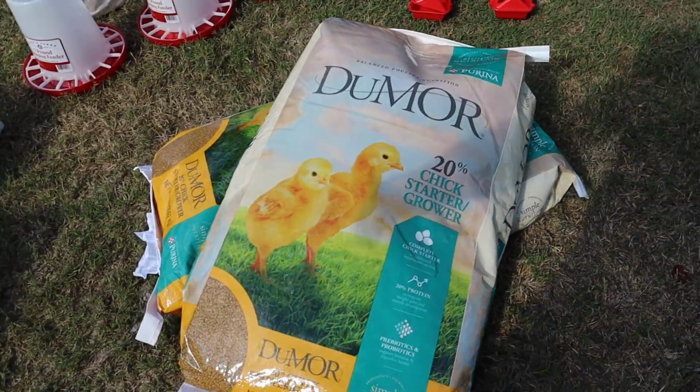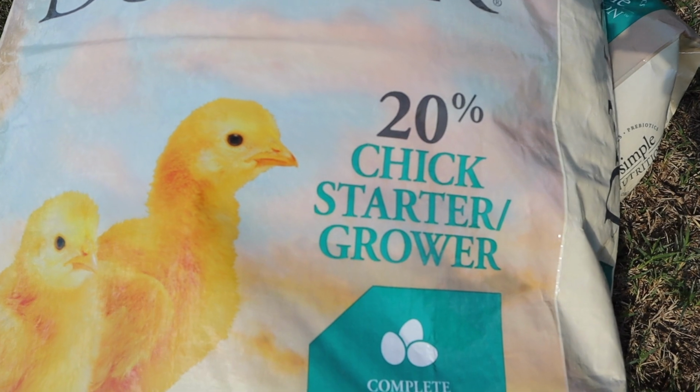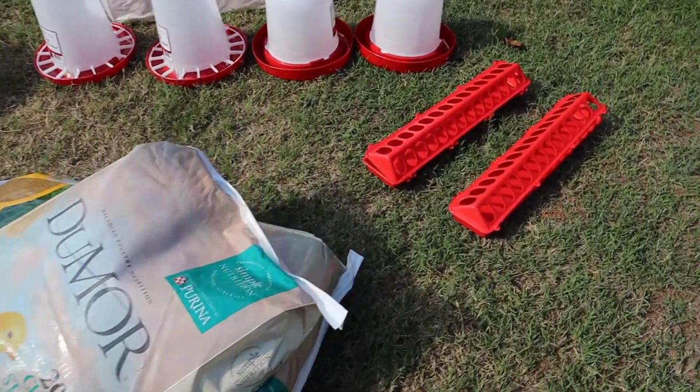Okay, so I just got back from picking up the birds, but I also ran to Tractor Supply first. I picked up 2 bags of grower feed. Just let me show you. I'll turn you around and show you. This is the feed I get at Tractor Supply. It's 20% chick starter grower. I just started with 2 bags for now. We'll go get more, obviously.